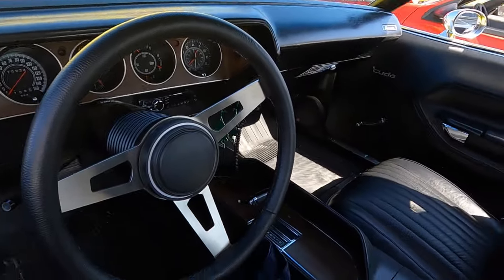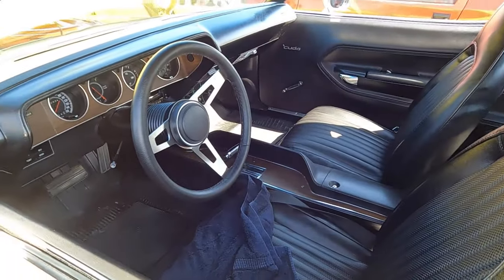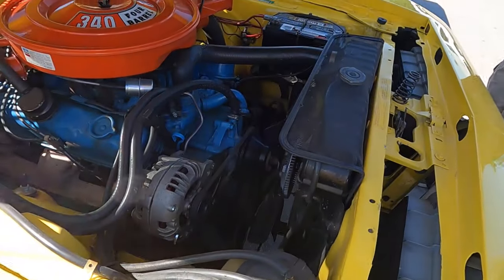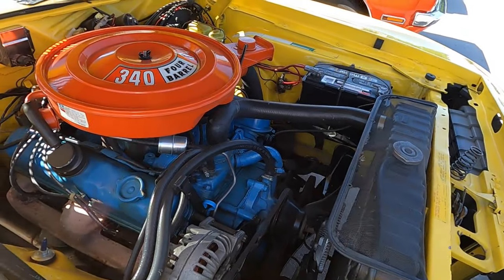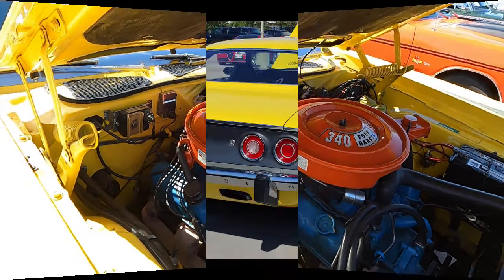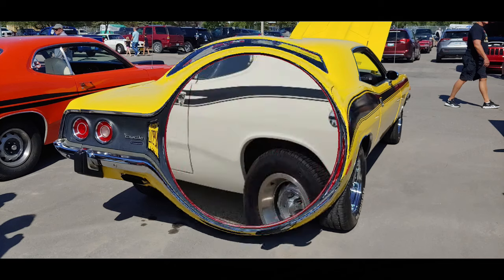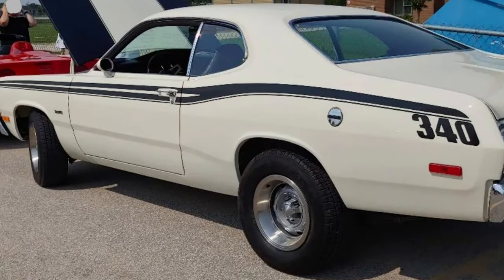Cuda 340 numbers held pretty steady from 1970 to 1973. They sold fairly similar numbers over that period. The Cuda 340 was a very well balanced package, and they probably would have sold even more if it wasn't for the fact that there was a better alternative within the Plymouth camp, and that was the Duster 340.